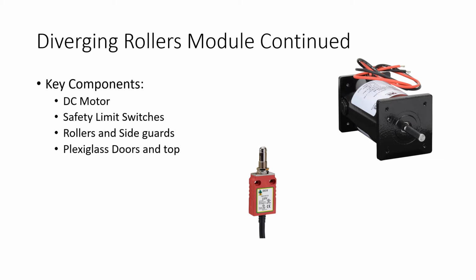Some key components on the diverging rollers module are the DC motor, which actually turns the rollers. We have 2 safety limit switches, which allow the machine to be turned off when our doors are opened to prevent operator injury. And then we also have side guards on the rollers, which keep the parts from rolling off of the rollers. And then we also have a plexiglass door and top so that the operator can see the machine working.